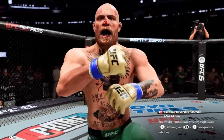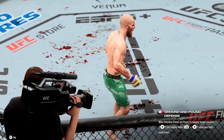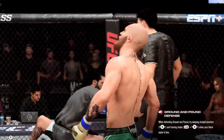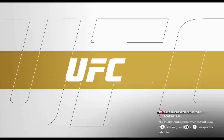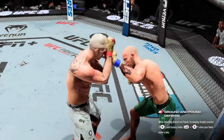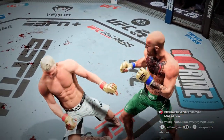So how about that as he pounds him out for the TKO, prioritized the finish tonight, absolutely gets it with style points, a huge, huge result here in this arena tonight. It's always fun to see an athlete tell you what they're going to do, and then they do it. This guy told us he was going to get a finish, and that's exactly what he did.